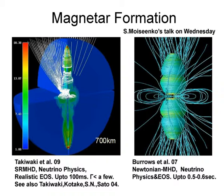This was done by Takiwaki in 2009. They solved the special relativistic MHD simulation with neutrino physics and a realistic equation of state. But this simulation, again, becomes very expensive, so they could not follow the system for a long time scale, say up to 100 milliseconds, and the bulk Lorentz factor is still low.